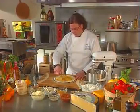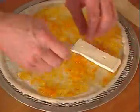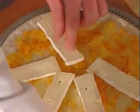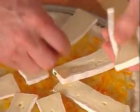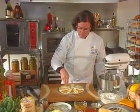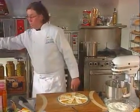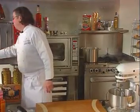We'll spread the marmalade evenly. We'll add slices of brie to make sure that every slice of pizza gets some of the wonderfully melted smooth brie. And then we'll top it with slivered almonds and simply place it in the oven. You can always add hot red pepper flakes for a little flair. Salt, pepper, cayenne, anything you like. Now we'll simply place it in the oven until it comes out a crisp, bubbly perfection.